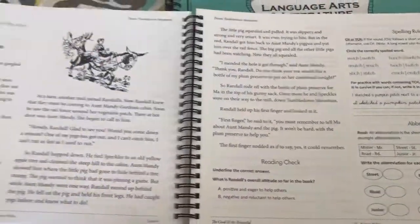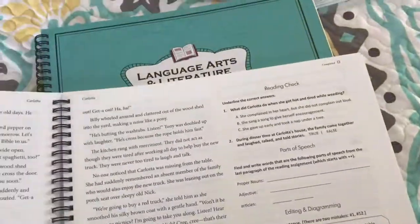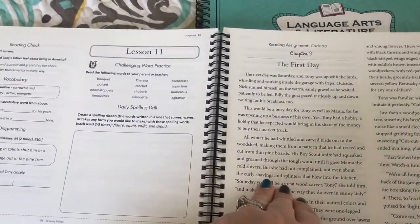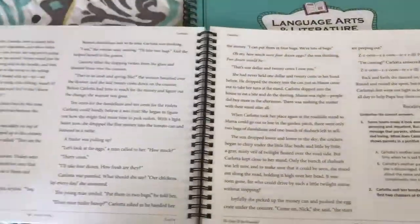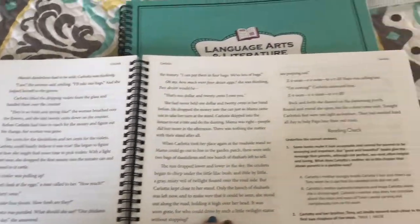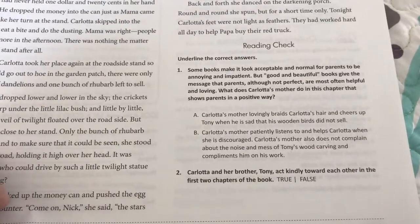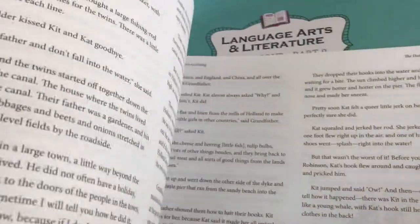Lesson 3. So you can kind of see how it's laid out and how the course reading is included in. And then there's a reading check at the end. So this is course book 1.